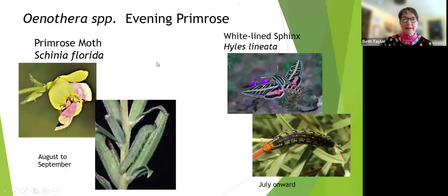And Enothera, I picked this one because it's common, grows quickly here and easily. But notice where that caterpillar is feeding, on those ugly seed heads, which I think I cut down in the oyster pond last year. And now I'll have to leave them.